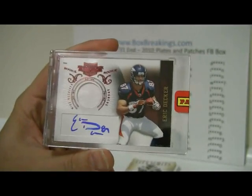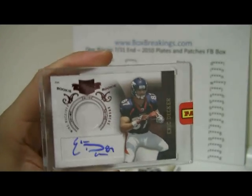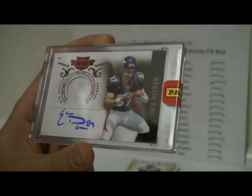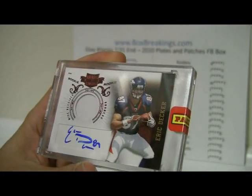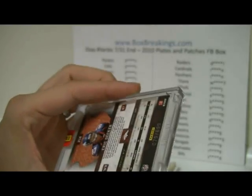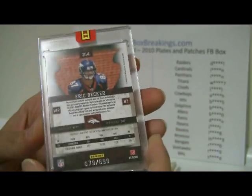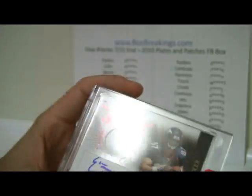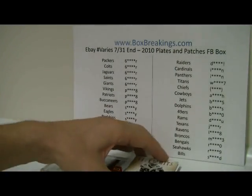And they're calling this a prime patch. It doesn't look really prime to me, but that's what they say. So another Eric Decker, still a nice rookie auto prime. So that is going to be numbered 79 out of 699. Still a pretty decent hit for the Broncos, but it's not a Tebow. So, oh well. But there you go.